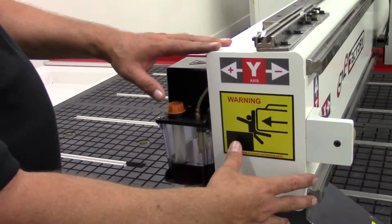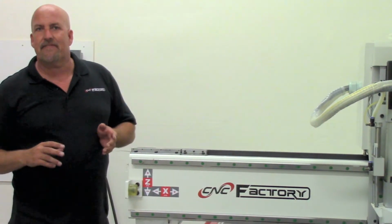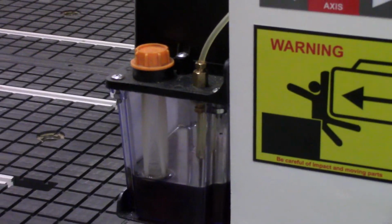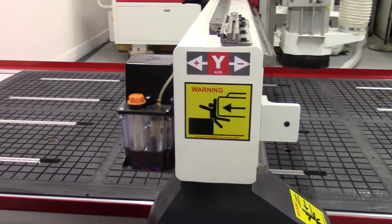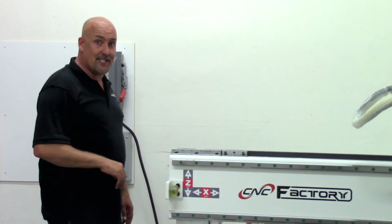Right behind the gantry, we have the built-in auto lubrication system. Something that's very easy to forget, especially when you're in high production mode. It does all the lubrication for you. In fact, when it starts to run out, it will actually send an alarm allowing you to know, hey, I need some more oil. One less thing to think about. And that is a standard feature for us as well.